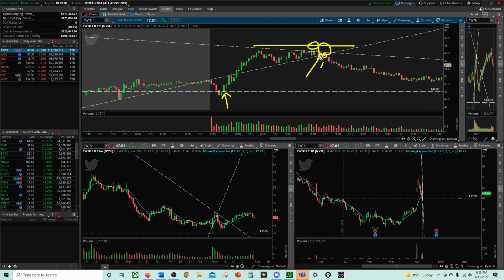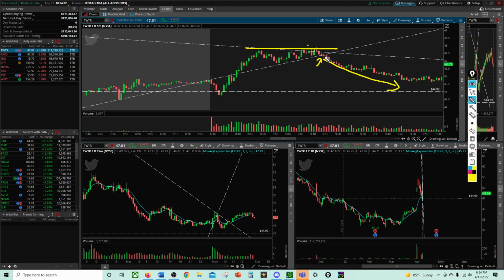So this is your risk. Again, I'm going to clean it up right here. So this is your risk level. You enter right here, you're short, you take a massive move short, and your stop loss is right here. So this is your risk, this is your reward. Always reward needs to be bigger than your risk. Okay, so that's number one.